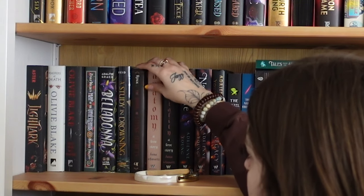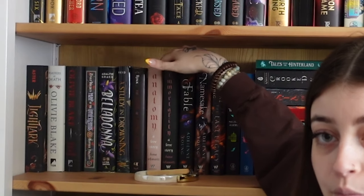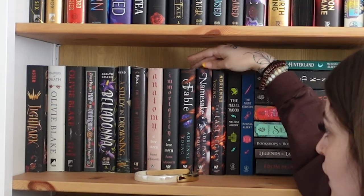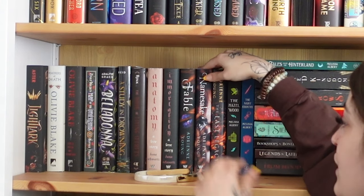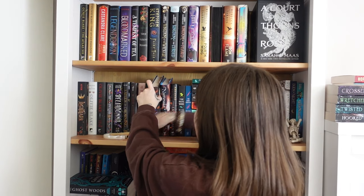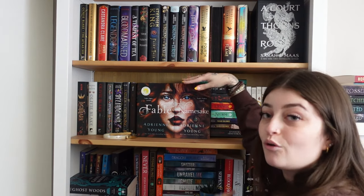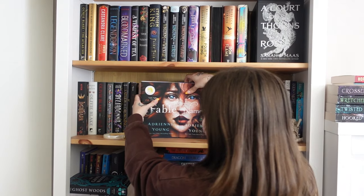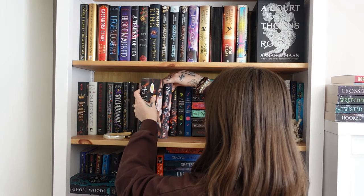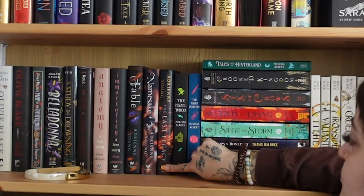Then The Book of Secrets, Anatomy, the duology, Anatomy and Immortality, and then we have Fable and Namesake, which I want to be able to display on my shelf this way at some point because that is just so pretty, but we'll see if I get to do that. I'm not really sure. I also have The Last Legacy.